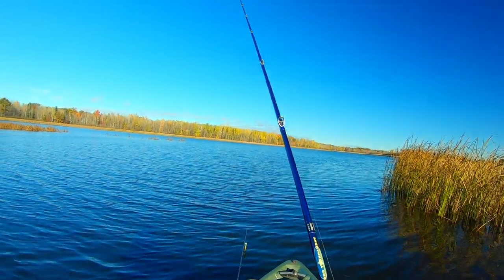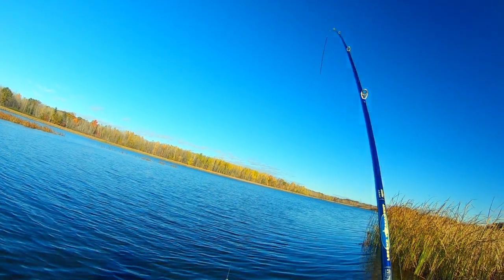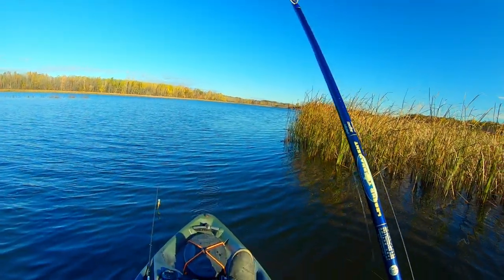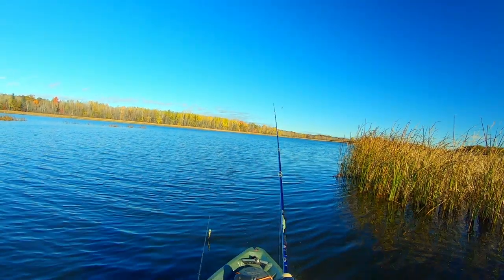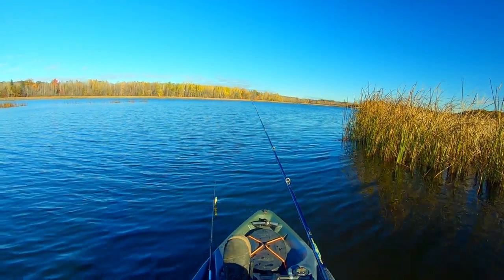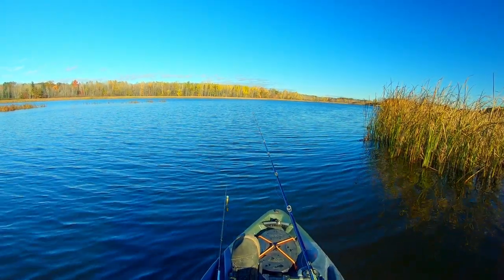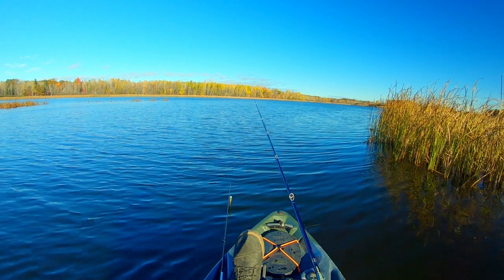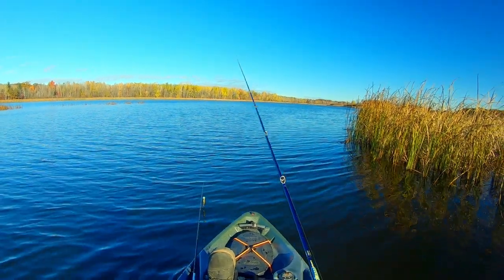I'm hoping, oh, there's one. I'm hoping the sun doesn't... Killer. Oh, he came off. That was a good one. He ran right at me. I was saying, I'm hoping the sun doesn't kill our bite, but as soon as the sun's come out and I've been over here, I got two bites in a row.